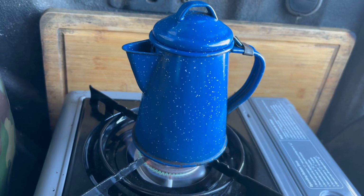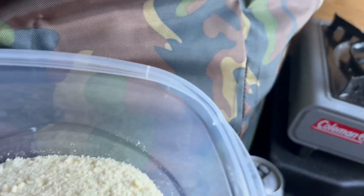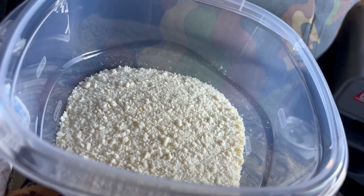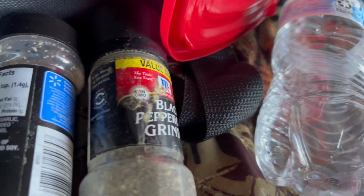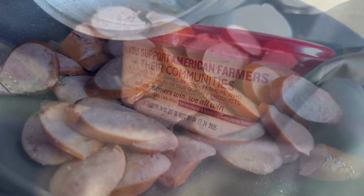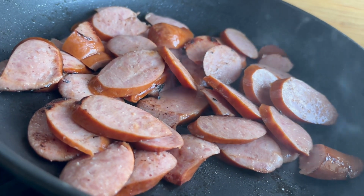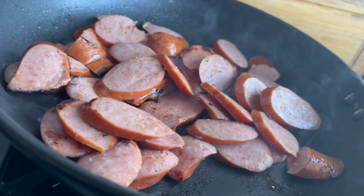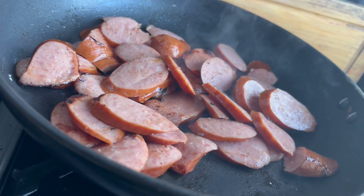Got the water on the boil. Got the dreaded instant mashed potatoes, which I actually don't mind at all. We're going to put some garlic, salt, and black pepper on those. And I even got some margarine right there. This sausage is pre-cooked, but I'd like to throw it in the pan, slice it up, and give it some color.